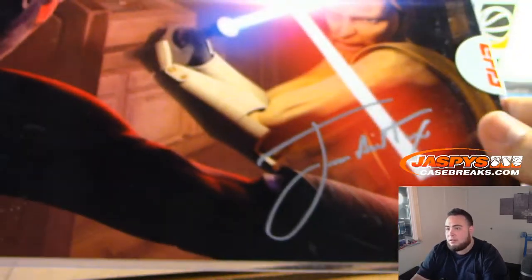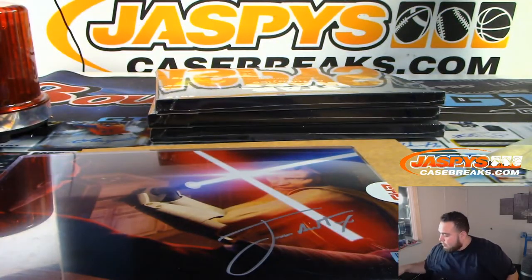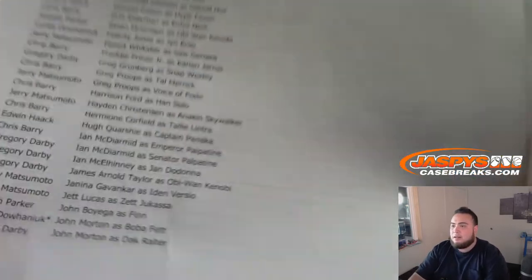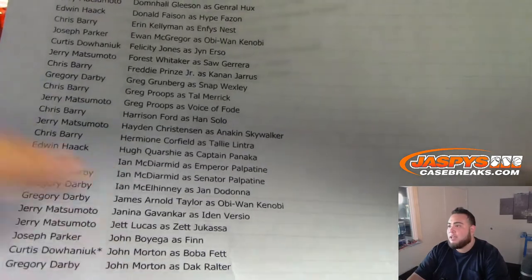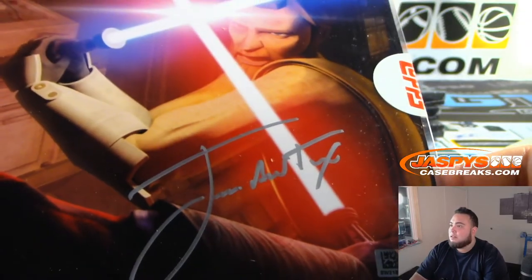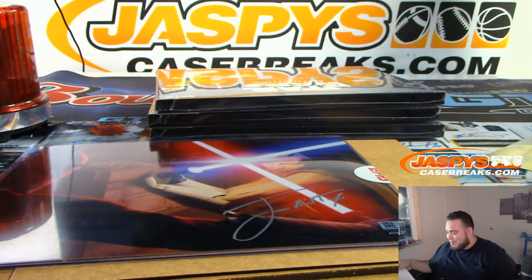It's a little weird. Yeah, that kind of looks like cartoon Obi-Wan Kenobi. I guess we got to look up the name, right? So let's see. That might be James Arnold Taylor. So I think that's James Arnold Taylor as Obi-Wan Kenobi. It looks like his autograph. That's a bummer. This is like the 8x10s.